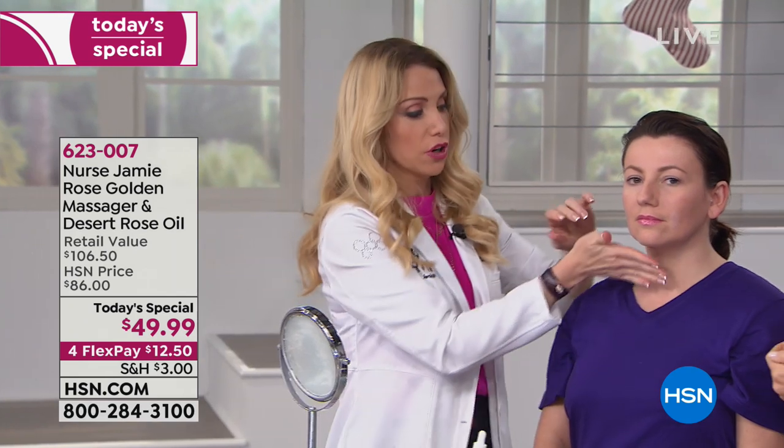Look at that. Now, why is it when we look at the cheek area, why does it look like there's more volume in the cheek? Well, it's improving that circulation to the area temporarily. And then you use it with, this is my favorite way to do it, I apply the Desert Rose Oil and then really work it in. Look at this. I know, it makes such a difference.